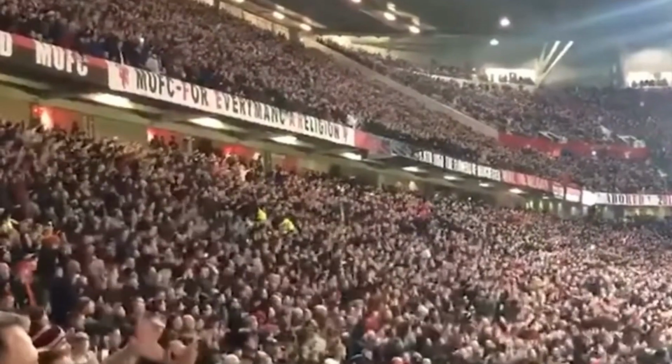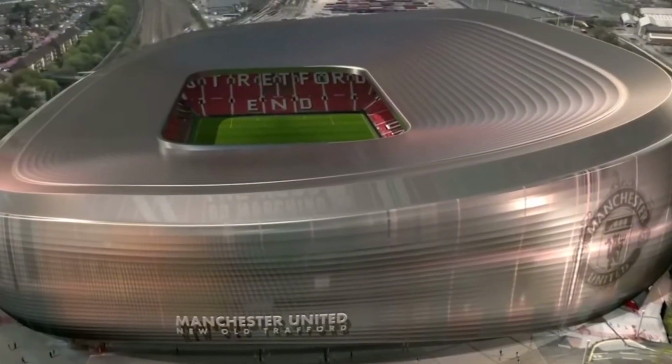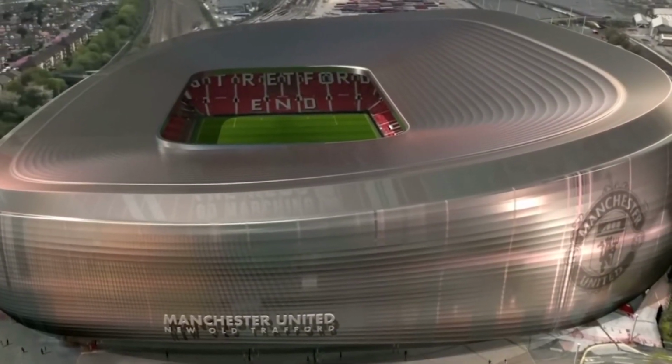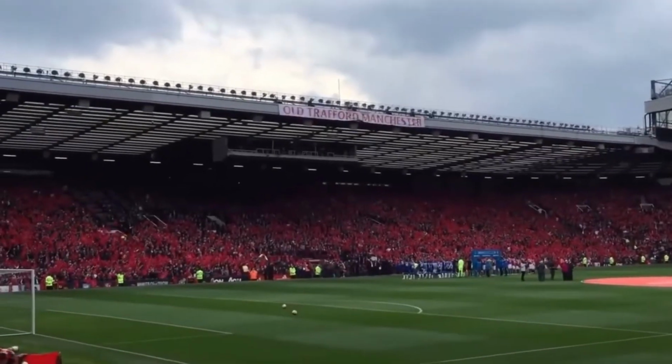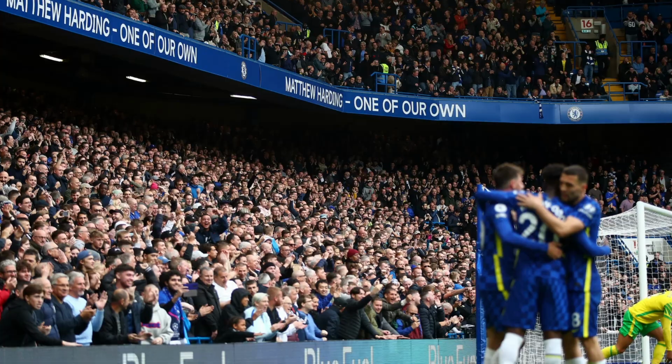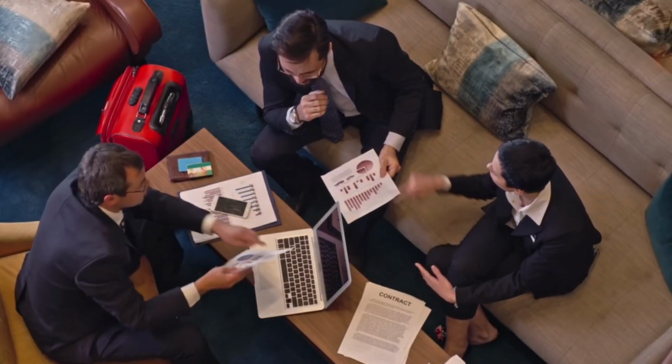Of course, not everyone's convinced. Some fans are skeptical about whether this project will be done properly. Will the new stadium have the same intimidating atmosphere that made Old Trafford a fortress? Will ticket prices skyrocket, making it harder for the average fan to attend games? These are real concerns, and they won't go away until the club gives more details.